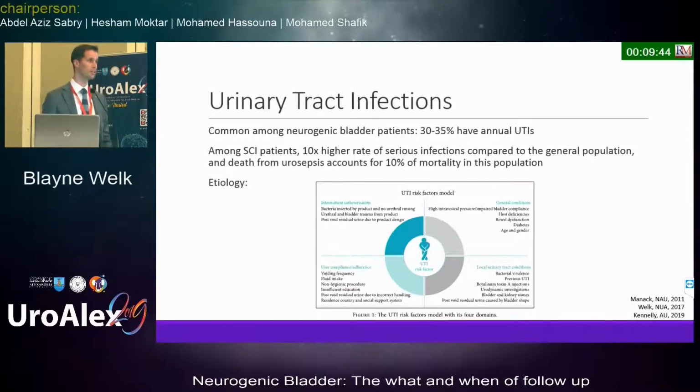There's multiple etiologies why people with neurogenic bladder and specifically spinal cord injury have multiple infections. It's important to know some of them you have some control over, some of them you don't have much control over. The use of catheters, there's immunologic changes in the bladder that happen after a spinal cord injury, and then there's various patient and virulence factors that contribute to these infections.